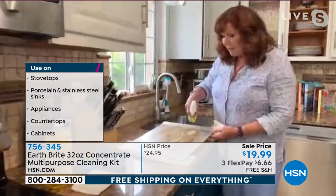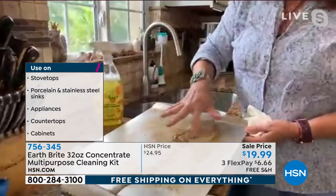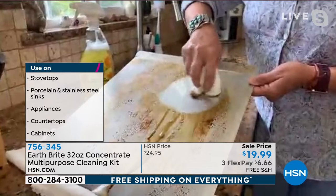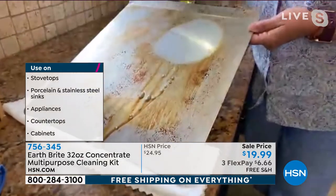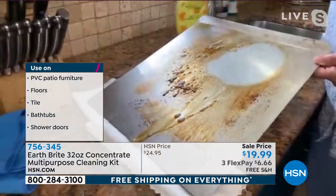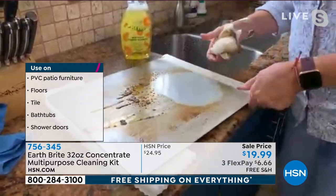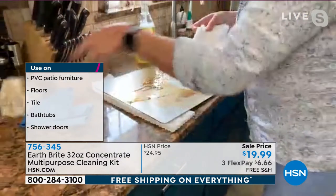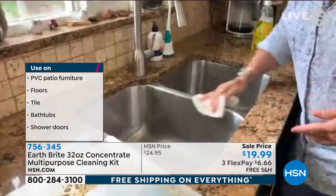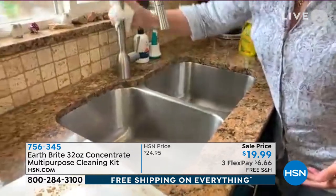Now, here I have a baked on mess on a cookie sheet. It's breaking it up, you can see right away. I'm just going to let that run off the end there. But look how it breaks up the grease, look how it breaks up the oil. So if you've been baking cookies or ribs or sweet potatoes or whatever, and you got a mess, it's going to help break that up really quickly. I'm going to get a clean cloth and go right to the stainless steel sink. It polishes beautifully, it protects beautifully, and it really gives you a gorgeous finish.